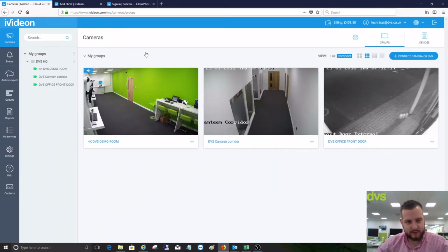Once we put the firmware on the camera, connect to the cloud and power the camera up, we then send you login details. So we upload your details to the cloud. You will be generated an email with a link. You click on that, activate your account, put your own password in. Then you log into your portal here.